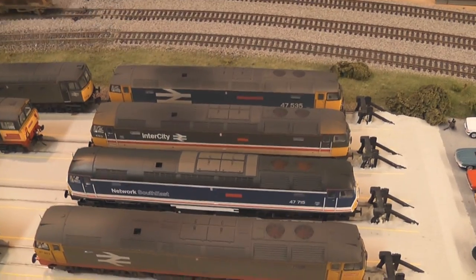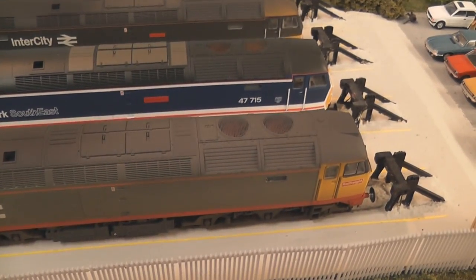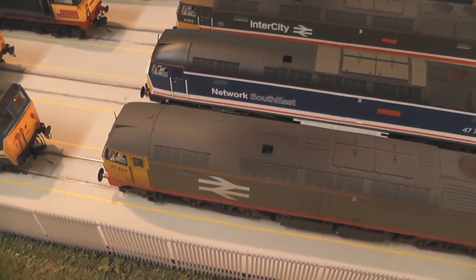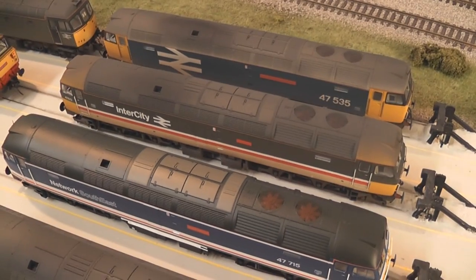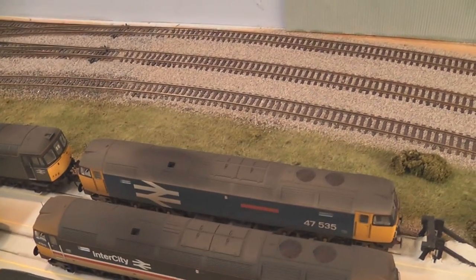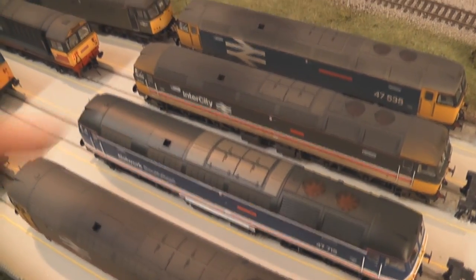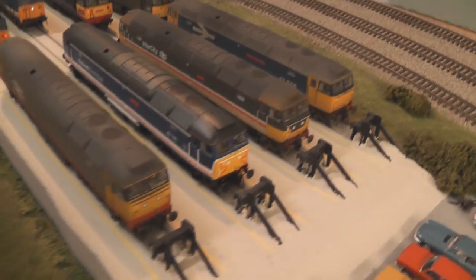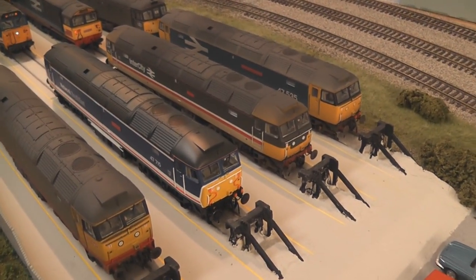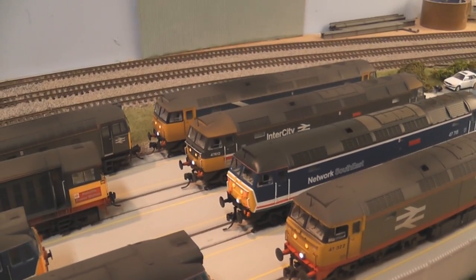You can see the other ones I have here. So I have a 47 in rail freight red stripe livery, mostly for freight, but they did work the odd passenger in that colour. The Network South East one, obviously, an Intercity one, and my BR large logo one. They're all weathered except the new one, because I've only had it a couple of days. It's just been run in. And they look quite impressive, all parked together in the TMD. It's nice as well because they're all slightly different.